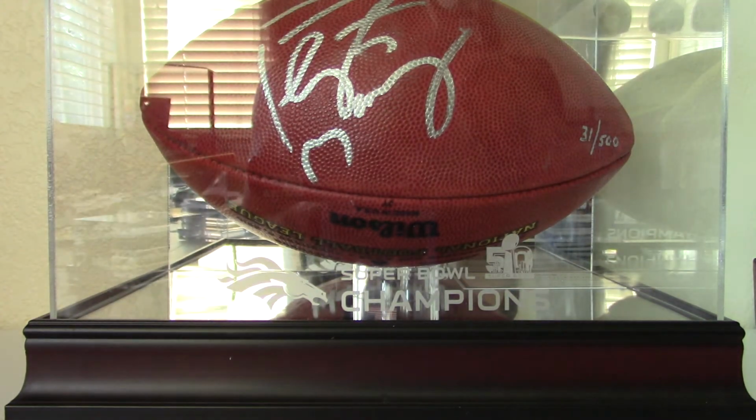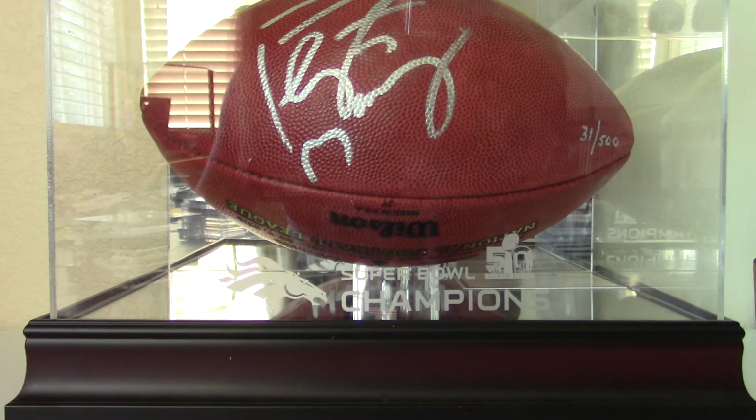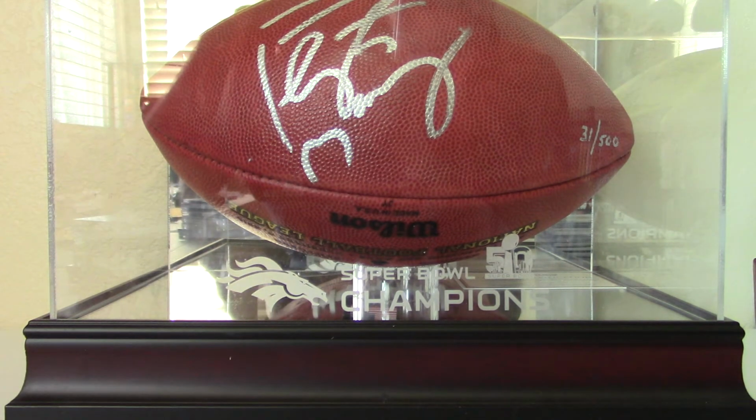Anyway, I joined a group break that Dawkins311 did of a case of 2017 Certified, and as always, my team is the Buffalo Bills. I will always get the Bills one way or another in a group break of football. So I didn't even pay attention, kind of forgot that the break was actually happening, and then Will sent me a message and said, hey, you got one of the bigger hits of the case.